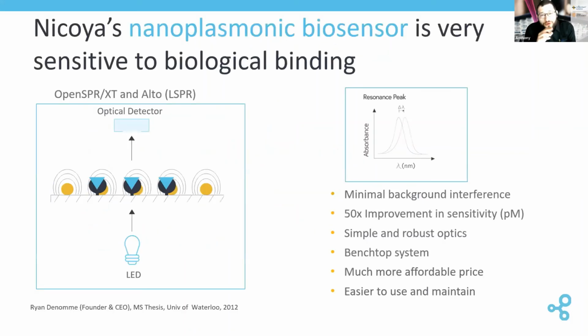So Nicoya's OpenSPR technology is a little bit different from the traditional SPR methods that use a thin layer of gold. OpenSPR actually uses a nanoplasmonic biosensor, which is essentially just nanostructured gold particles. In this case, what we do is we measure a change in the absorbance peak instead of a change in angle, which is what traditional SPR instruments do. Here the gold nanoparticles absorb light and create a distinct absorbance peak for the gold. And then as binding events occur on the actual sensor, you're going to see a shift in the absorbance peak, which is translated to a response in a sensorgram, as shown on the right.